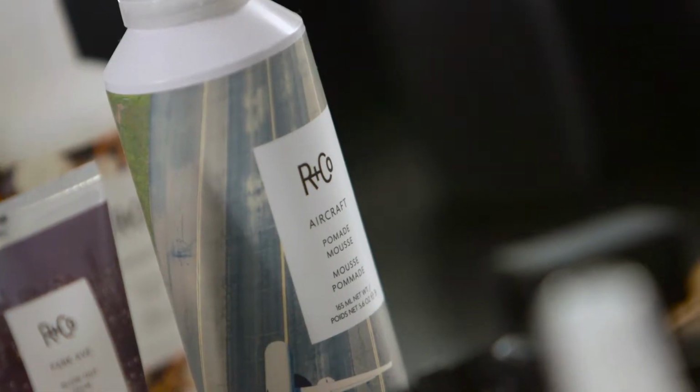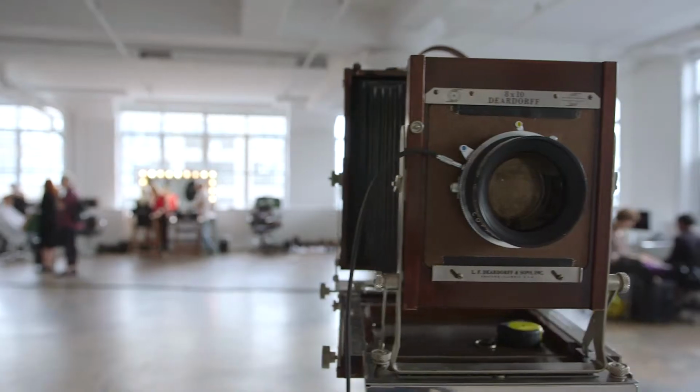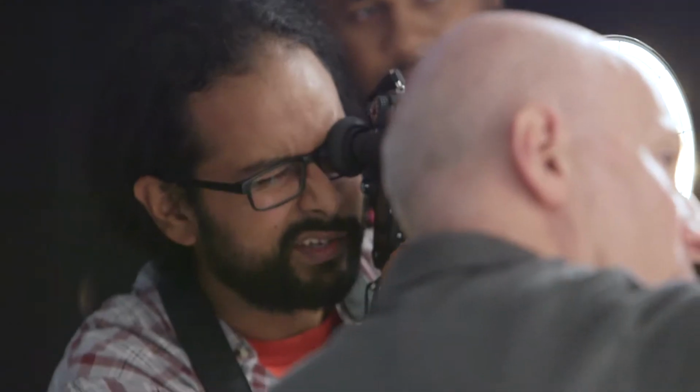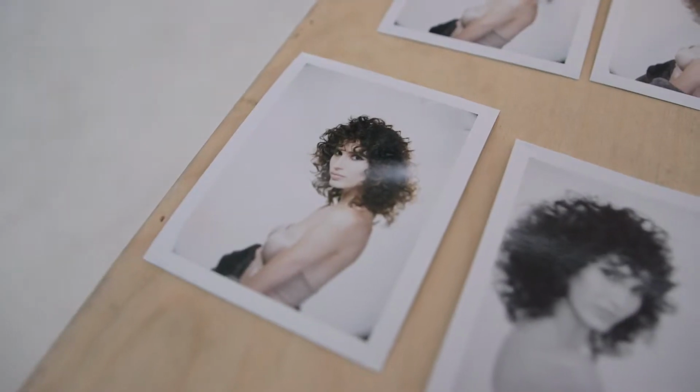It's pretty ballsy to be like, we're gonna shoot a beauty campaign that's not Photoshopped, that's one shot. You don't get exactly what you want, but you get what's there. And you get what's real, and you get what happened, and it's cool to show that to people.